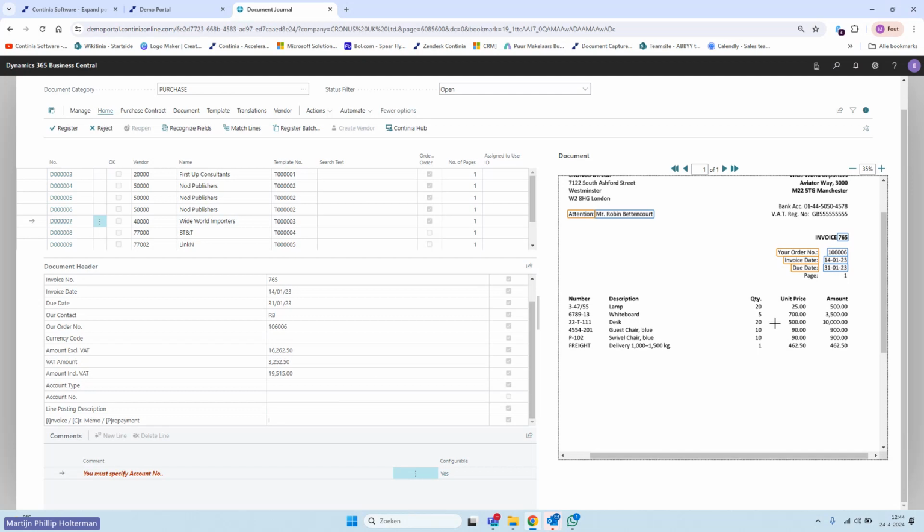The last way of matching is manual. Why would you like to match manually? Well, preferably not, of course, but in real life, a vendor forgot to put an order number, and then the system is not going to guess for you. So that's maybe a good example. And another good example is, if you're me and you're doing a demo and I want to show it to you. So what I'm going to do, I'm going to click on the button Match Lines.